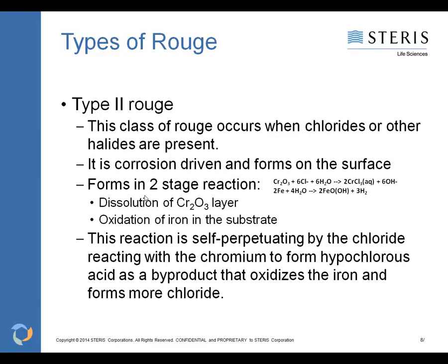There we go. The first stage of the reaction is the dissolution of the chromium oxide layer, and then the second stage is the oxidation of the iron in the substrate material. Interestingly, the reaction is self-perpetuating: the chloride reacts with the chromium to form hypochlorous acid as a byproduct, which then oxidizes the iron and forms more chloride. So this is a tougher type of rouge, and it really can self-precipitate.